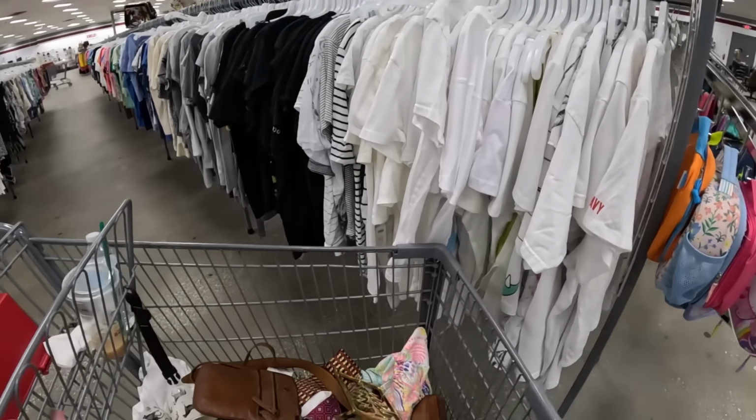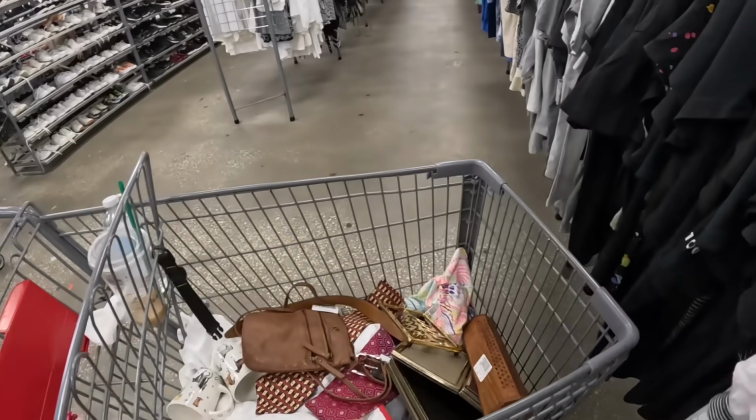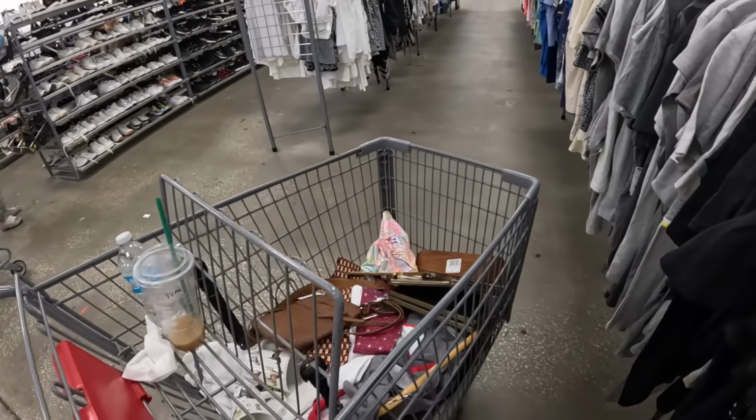All right, so it's a scrappy cart. The last thing I have to look up is the handbag, but I think I'm putting that back, like I said. And yeah, today was a good day.